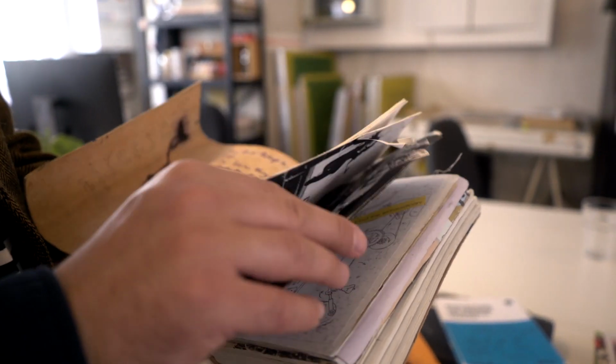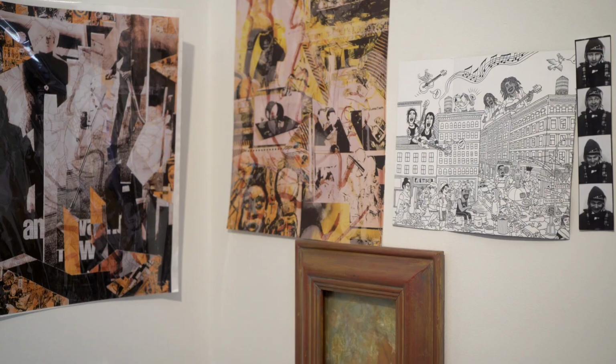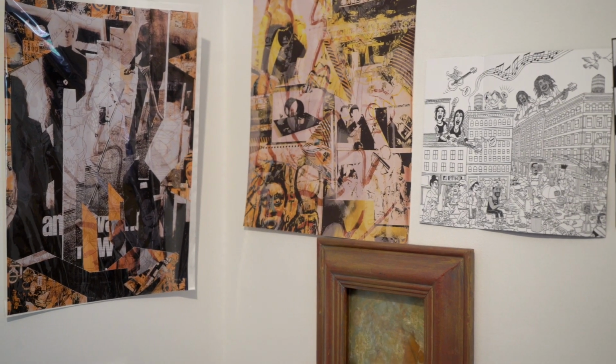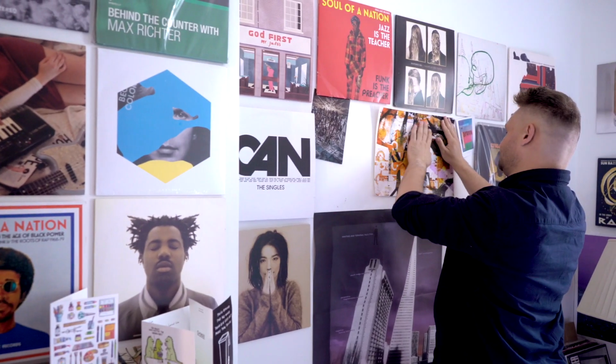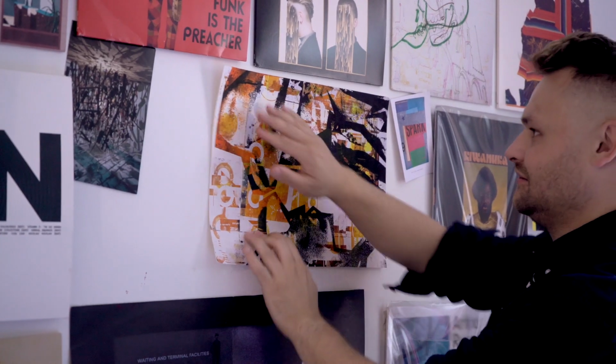Just before the lockdown actually, I started making collages for stress relief. I was in a very stressful job and I lost my hair. So I started doing collages and loved it, and I put a few online and people liked them. And then I submitted one of them to the Royal Academy and that got shortlisted. And that was kind of a confidence boost to just try art full time.